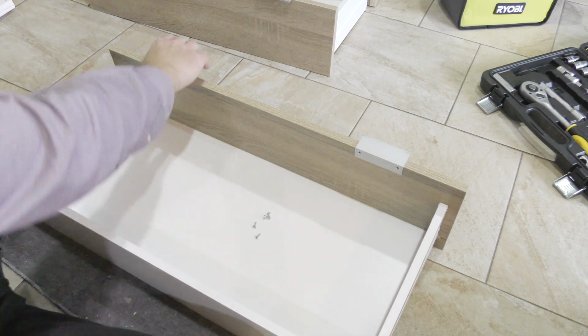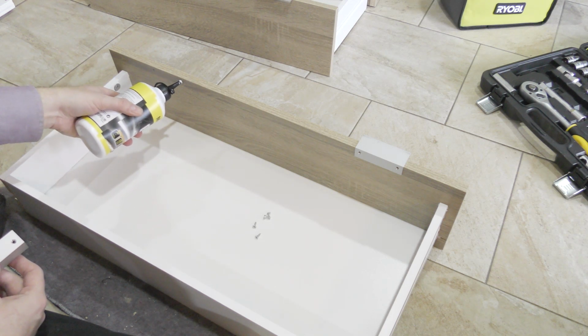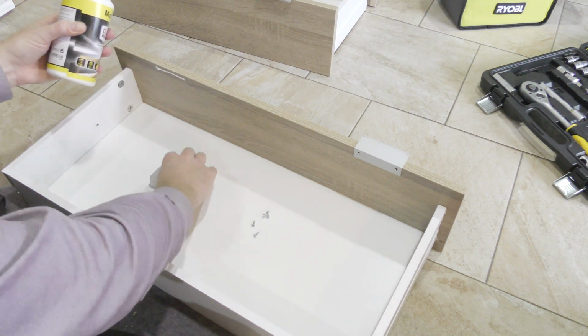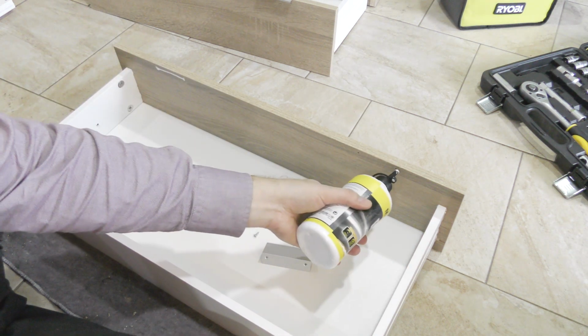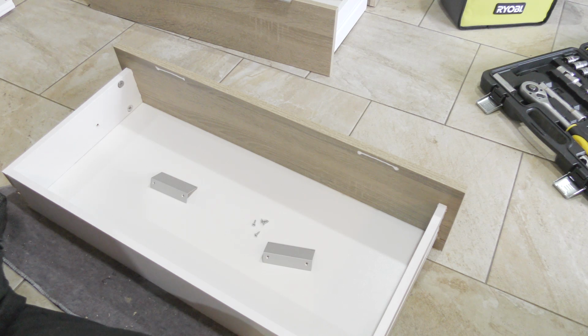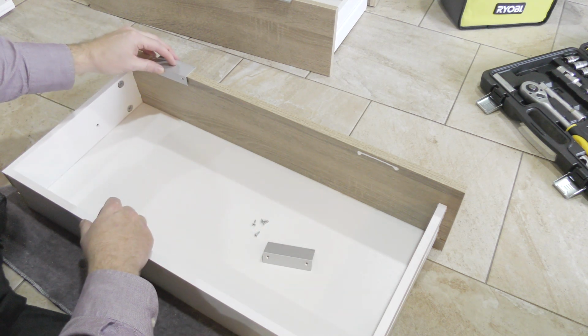So now that we have the glue out, there are pre-drilled holes here, so we're just gonna put a little bit of glue in there, make a little strip over there. That's good. And then I need to put these on and align them with the holes.